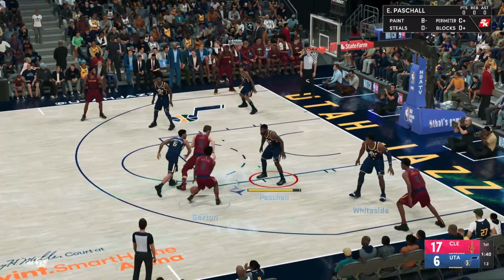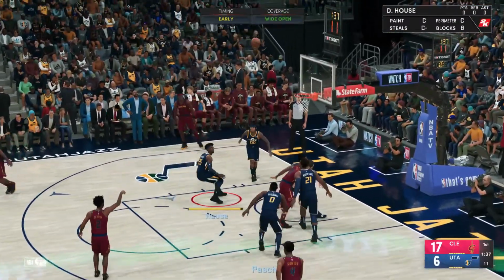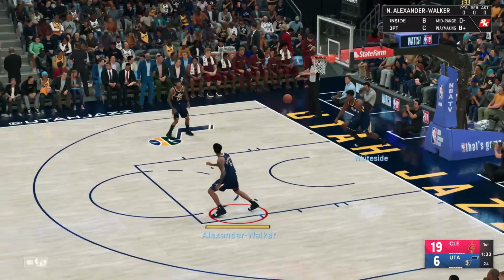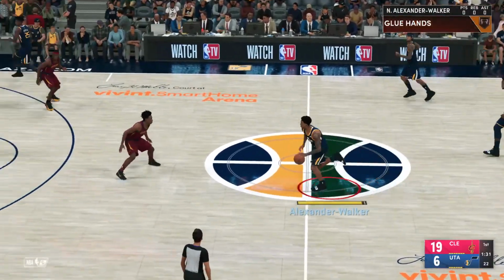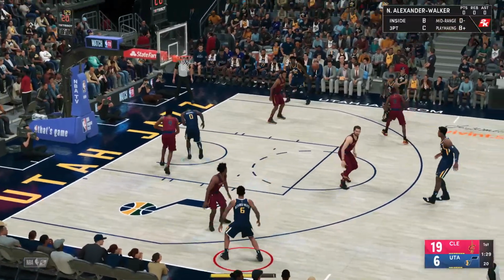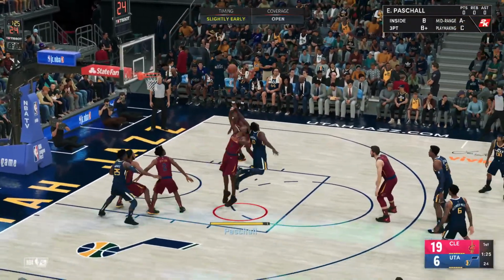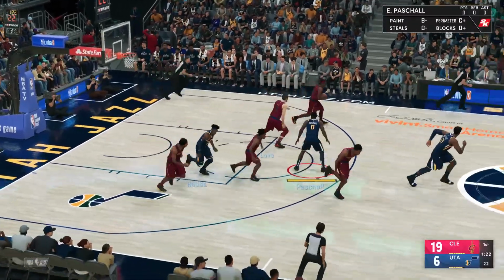Sexton against Pascal. The open look here for Sexton. And there's another one for the Cavaliers. This is as good as it gets for a first quarter in terms of shooting the basketball. Passes it to Whiteside. And nothing is falling for him right now.